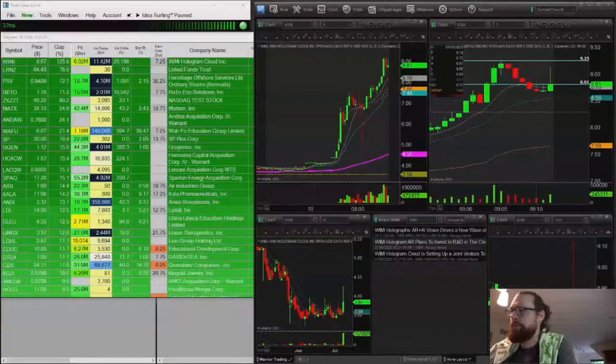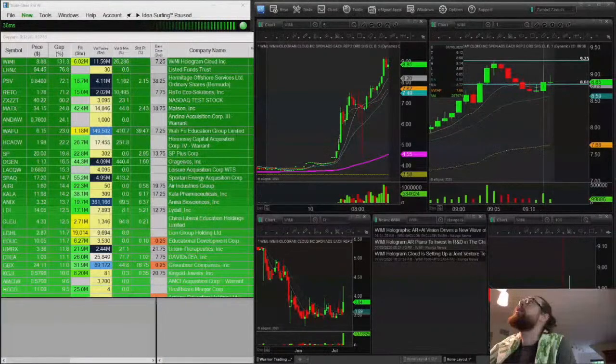I didn't see 914, but taking a little profit at 92. We've got a partial fill. We'll see if the rest executes. Yeah, Jacks is a reverse split. We can look at that in a second. So I would say now on Wimi, I would set my stop at break even.